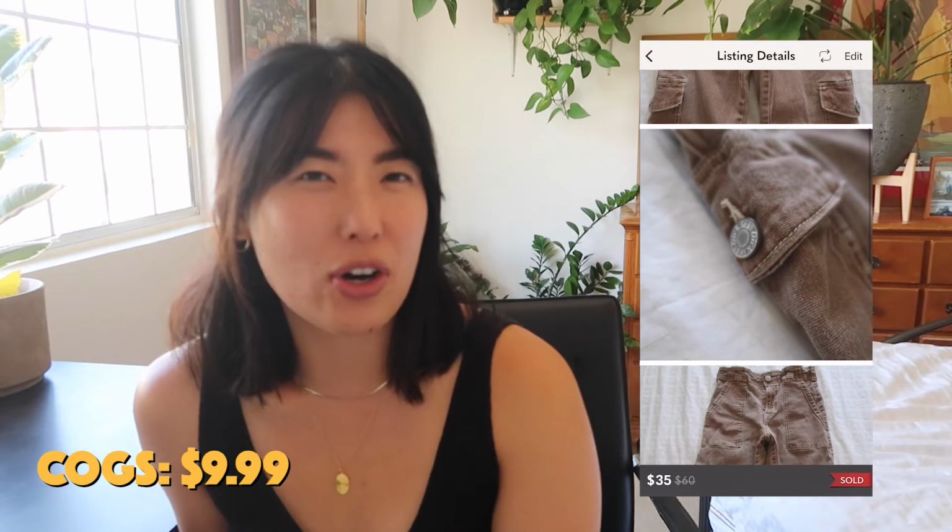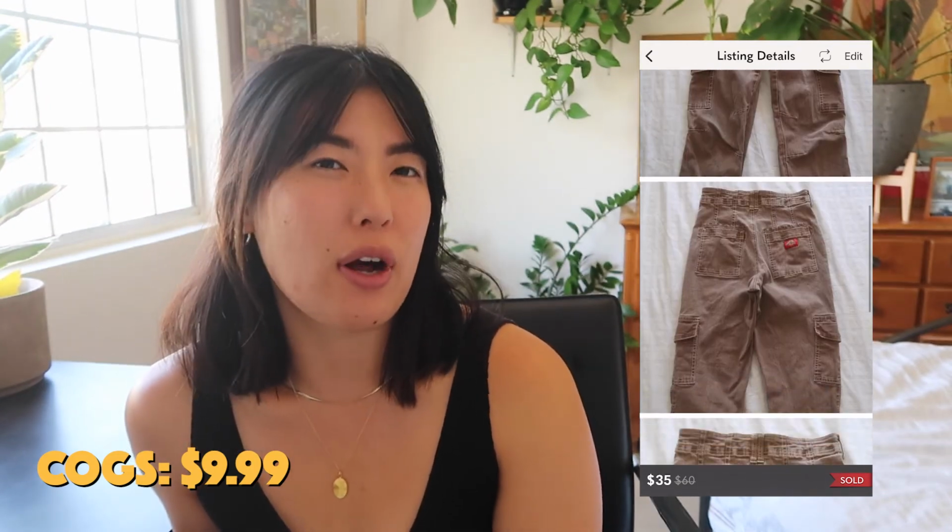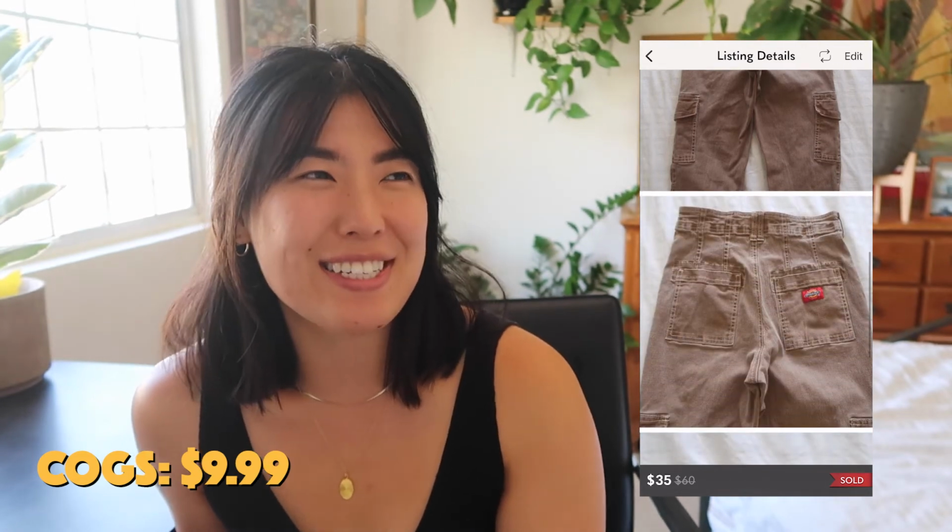The next thing I bought was purely off of my Gen Z instinct. I found these Dickies carpenter or cargo pants, and Dickies, once again, I know does not sell for a lot by any means, but Dickies is just so popular along that Y2K style. So I figured I couldn't really pass these up. Once again, these were in perfect condition. So I listed these carpenter pants, and within the day I ended up selling them. Listed at $40, ended up selling at $35. That gave me net earnings of $28.